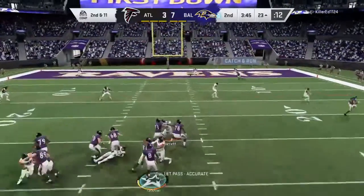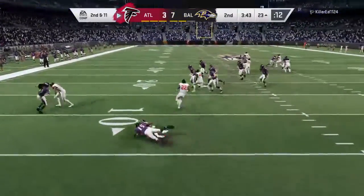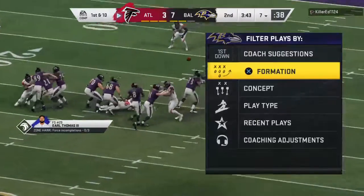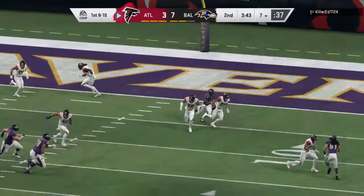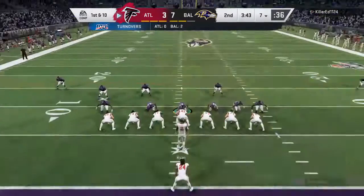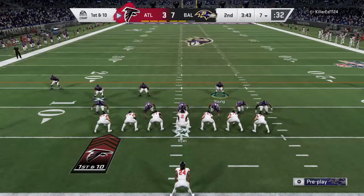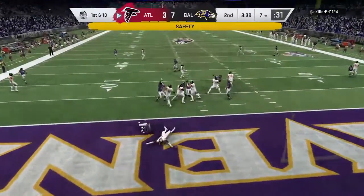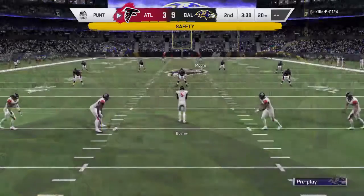Jackson. Into heavy traffic, and it's intercepted. Ricardo Allen with a pick. And a big turnover there as his guys will get the football back. So that's back-to-back drives where they've thrown an interception. Ordinarily, we look at the offense and say, what's going on with your scheme? Maybe we should look at the defense and just give them a whole lot of credit. They've got them frustrated. And now he's going to go down in the end zone. Down goes Matt Ryan, and that's a safety.